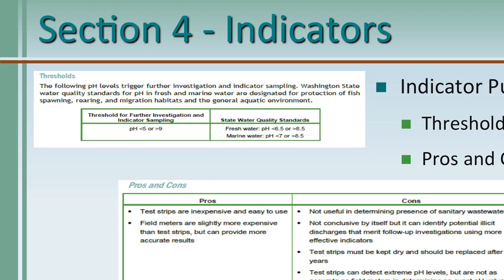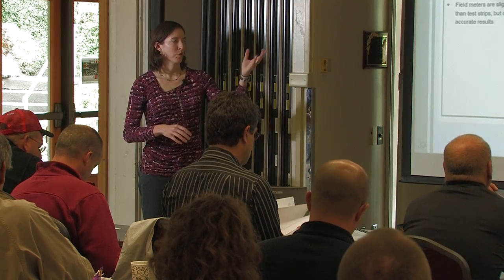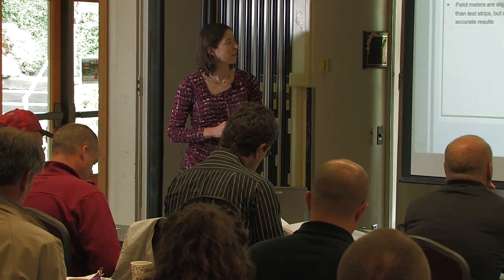And so the water quality standards are a little bit narrower, but for illicit discharges, we wanted to get those extremes. And for most of the thresholds, there aren't two. For pH, there's a low and a high, but for most of the indicators, it's just above a certain level that you need to follow up on.